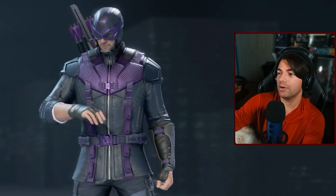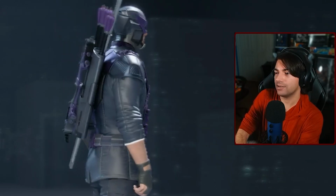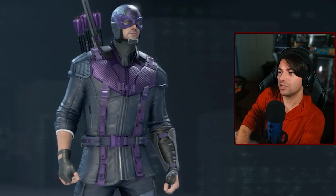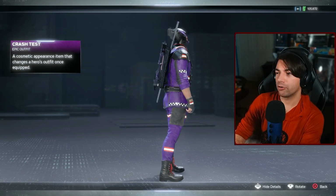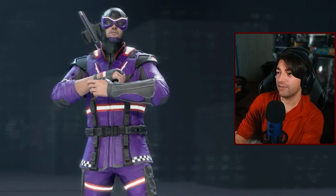So honestly, I would give this one maybe like an 8 out of 10 because I really like it for what it is. It's an official super suit that you can use with the rest of the Avengers cast too, so it still works. It still looks like a nice and cool Hawkeye suit, and yeah, I'm gonna settle at an 8. Crash test. So this would work a lot better if the crash test stuff wasn't there. If that wasn't there and it was just an all purple suit with the black, it would work perfectly fine. So this one, I'm gonna give a 5 out of 10.